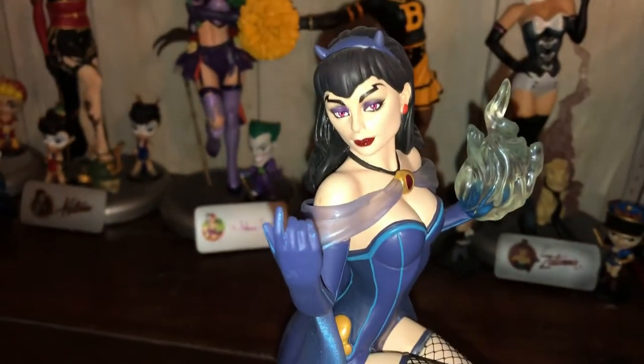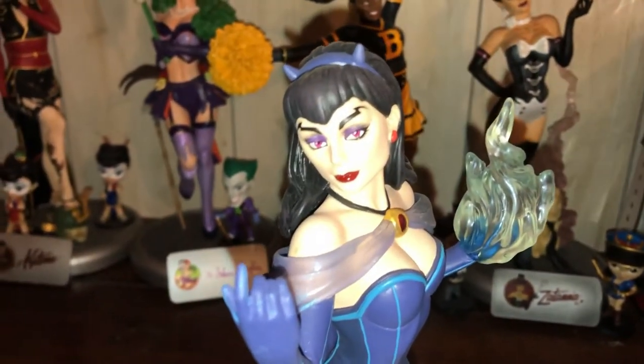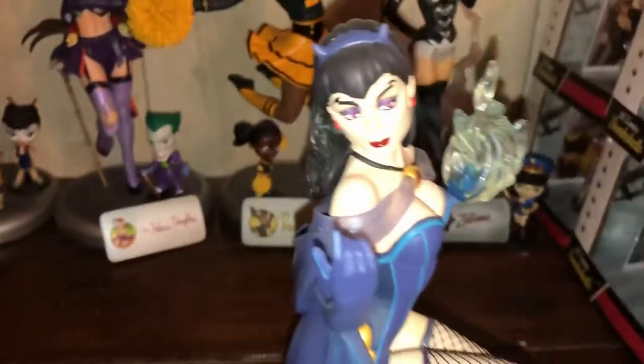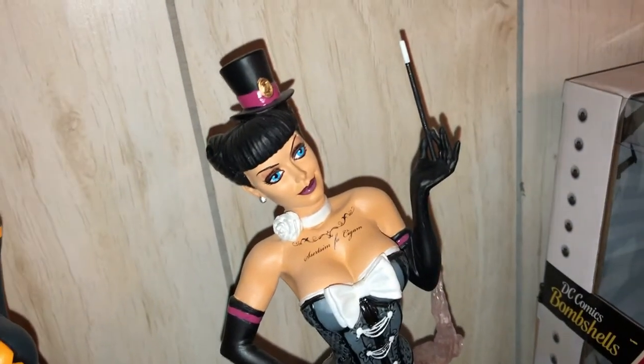I love the design for her face on this one. The facial sculpt is beautiful. And those eyes, just like on the little one, red as can be. I love it. Okay, so let's move Raven out of the way. Let's see if I can lean over. Just get Zatanna. Yeah, Zatanna looks great.